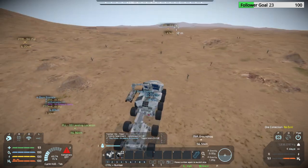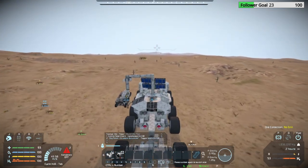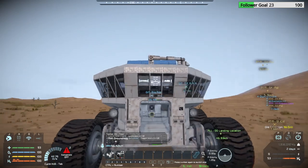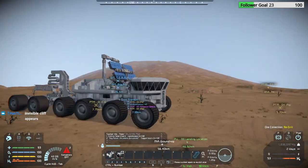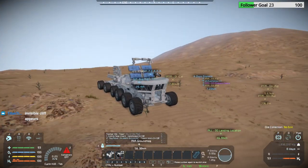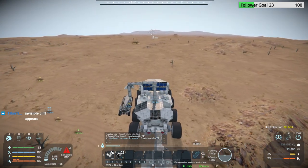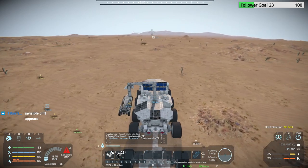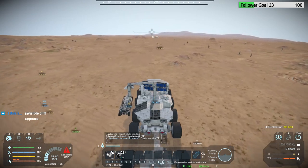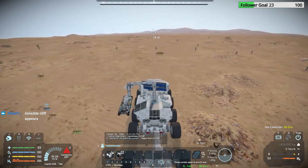Gotten to some nice driving area finally. Feels pretty good. If it was all like this, this would be awesome. Invisible cliff appears. I hope not. That would be unfortunate.